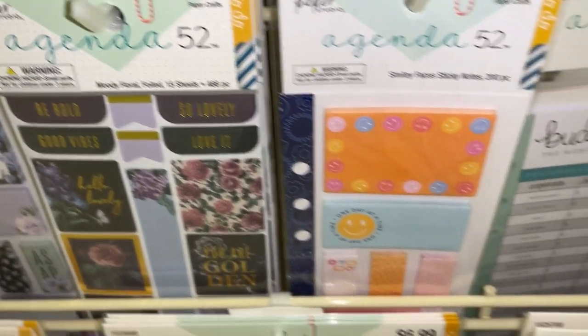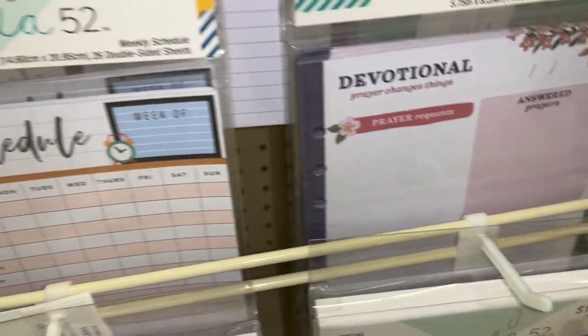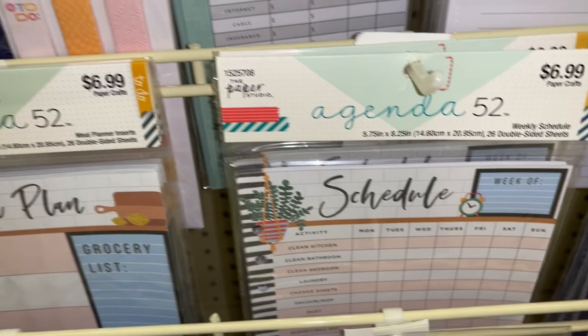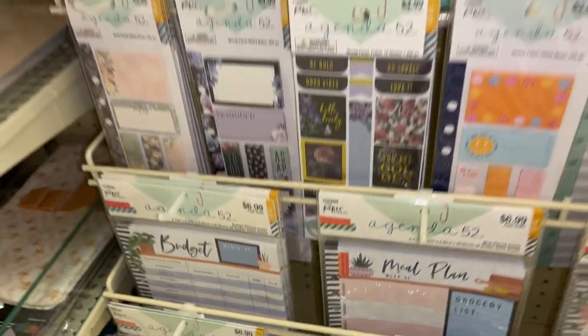That purple sticker book right there, they got the smaller version of that. They've got inserts in here that you can use. I've taken some of these inserts and actually taken the budget pages and punched them with my Happy Planner punch and inserted them in my Happy Planner. So it works. It really works.